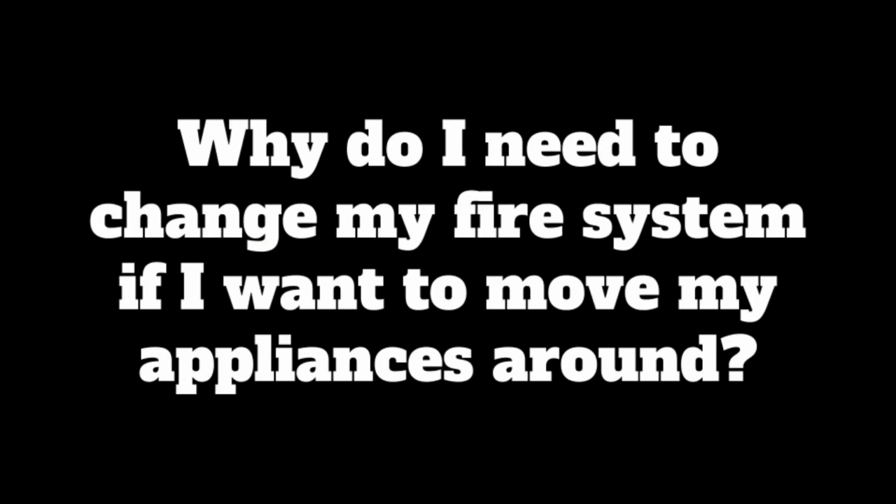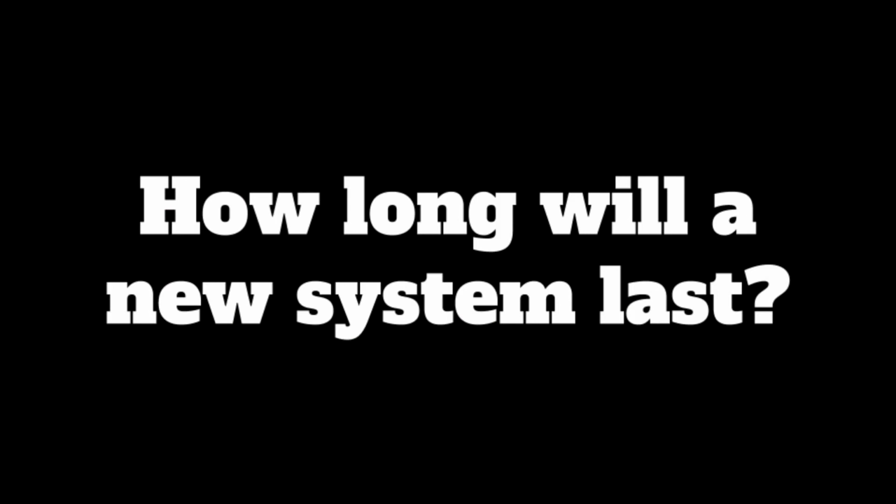Why do I need to change my fire system if I want to move my appliances around? Each one of your nozzles is specific. Fryers have certain nozzles, griddles have certain nozzles, and so on. So when appliances are shifted, it changes the coverage of the fire protection system. How long will a new system last? Most systems require heavy maintenance after 12 years. System cylinders have to be hydroed, and chemicals have to be changed out. As long as there are no changes from the manufacturer, a system could last forever.